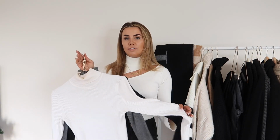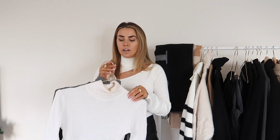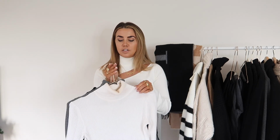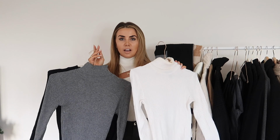Next up, we've got a 3-in-1, which is a roll neck that I get from Primark all the time. I've actually had these ones for about 2 or 3 years, and I've only just got a tiny little hole in one of them, so I've had to replace it, but they are just the best thing ever. These were £6, and they're a really nice fine knit roll neck. I wear these with pretty much anything. They're just the perfect basic.